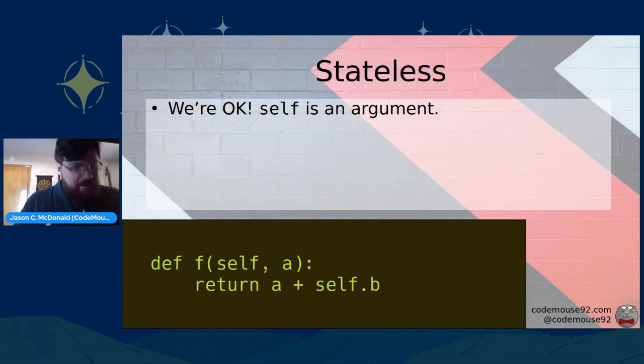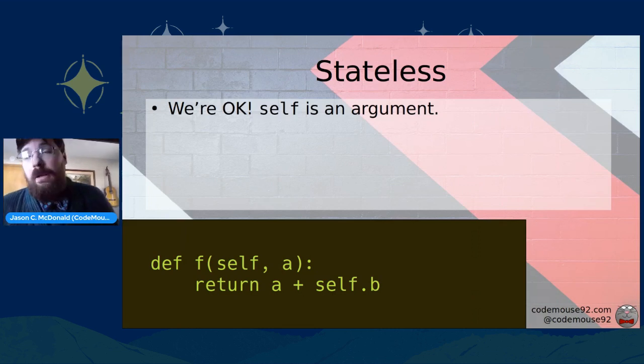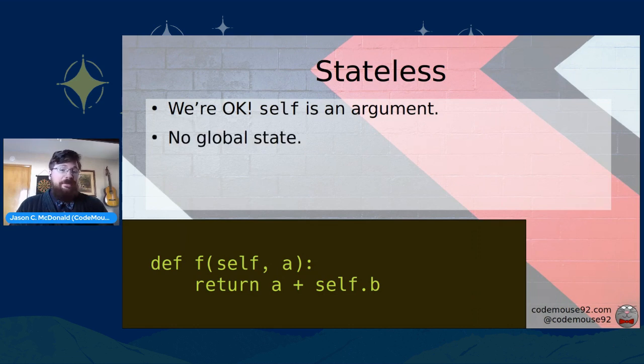Now, what about statelessness? We're actually okay here. Methods do not rely on external state. They're using the state being passed in on their arguments because self is an argument. So we don't actually have to create global state. We can continue to avoid that. Possible exception may be if you're working with GUIs, you may have to fudge the rules a little bit there, because doing GUIs without global state is a little hard. Not impossible, but difficult.